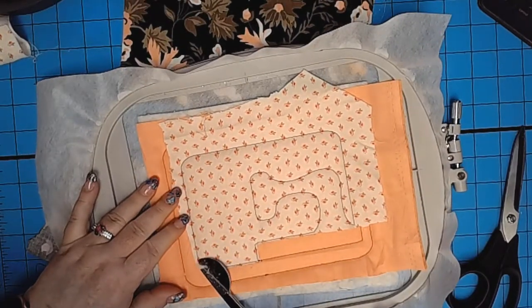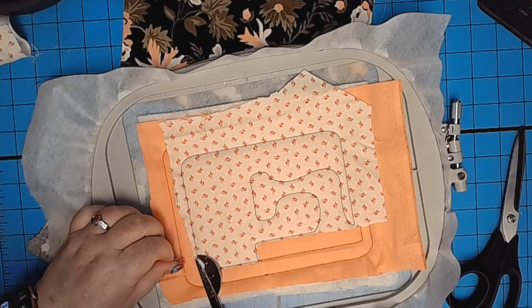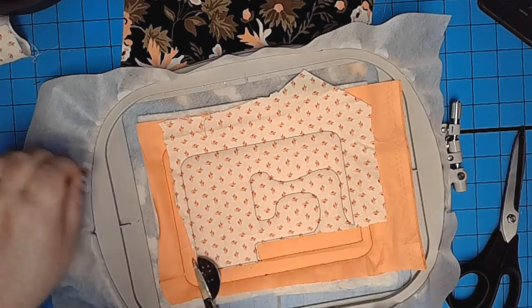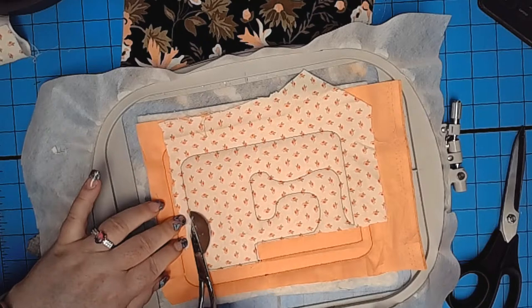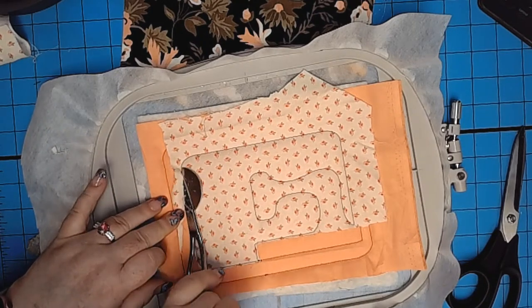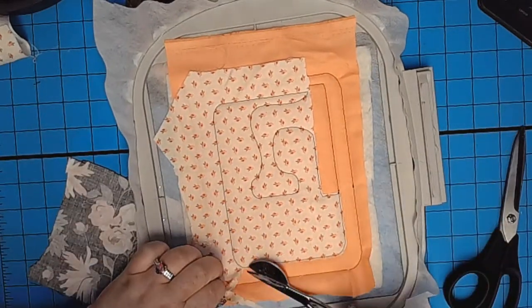So, trimming. I got my nice sharp trimming scissors. And I'm just taking my time. I'm going to go in there in a second, but I just want to get the outside done. Now, this part was a little bit close, but if you're careful, you can trim it so nobody knows. Well, I guess it's on video, so people will know. But you know what I mean.